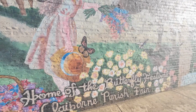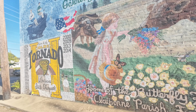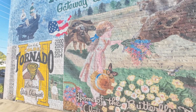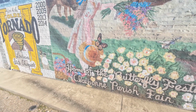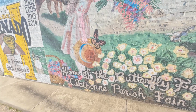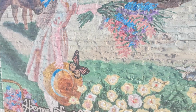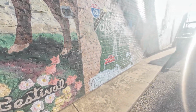I wonder how they will fare with the schools in Titletown, USA, Valdosta, Georgia, Valdosta High, Lowndes High School. I wonder how that would be a heck of a competition right there. But yeah, this is the home of the Butterfly Festival and the Claiborne Parish Fair. So you have butterflies. Butterflies are symbolic of Haynesville. And this is a really cool mural right here.